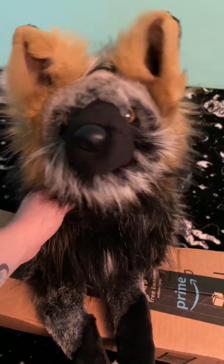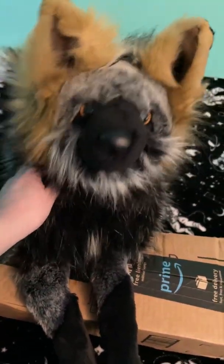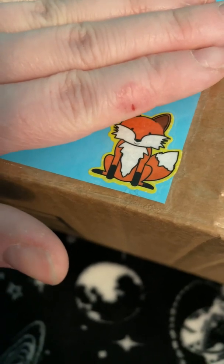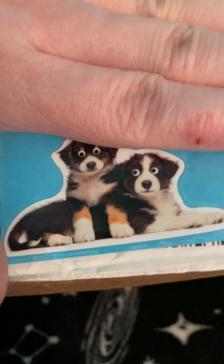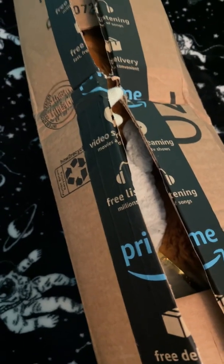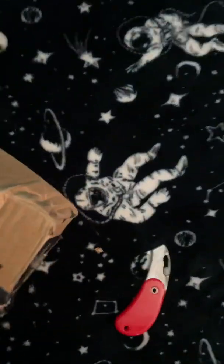Today I'm here with Tricky, my handmade crossfox, and I'm here with a very nice package. So I'm gonna get it open. Really quick, the sticker of the fox is so cute. Same with the dog, just excuse my crusty hands, by the way. I already see an extra, which is so nice, so I'm gonna pull out the extra first.